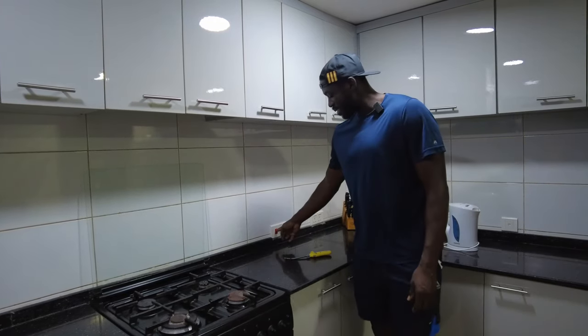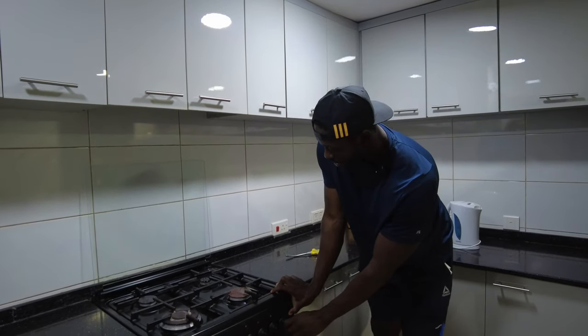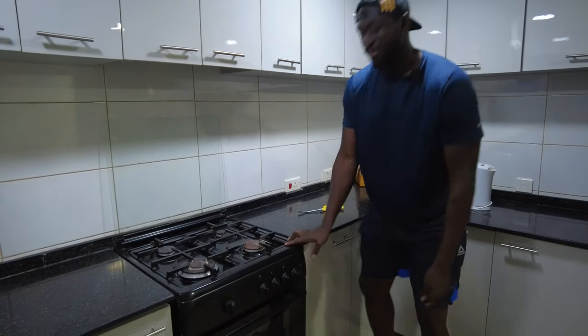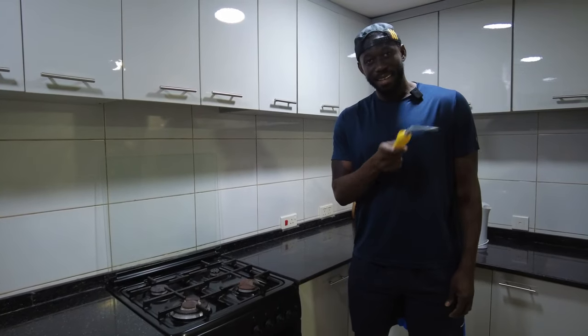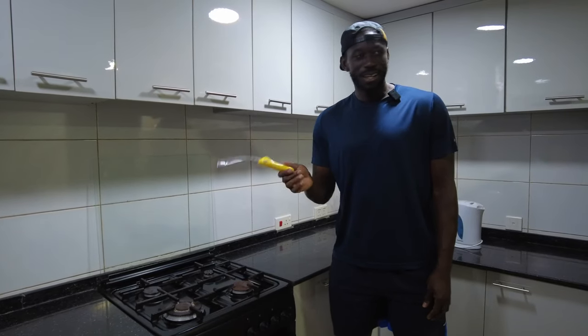We even have a fancy system here that's somehow connected. There's a lighter. So if we press it like this and turn it on, the lights will come on. But nothing is coming on. So that gives me the indication that our gas tank in the back of the house is empty. We've used it all up.